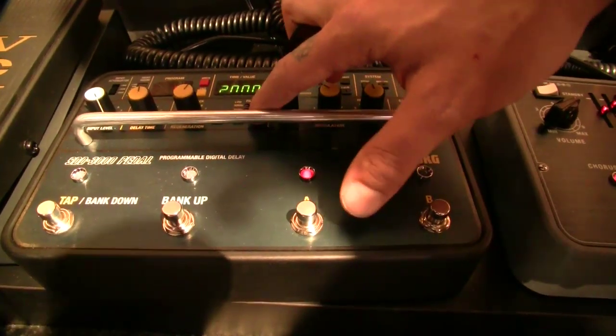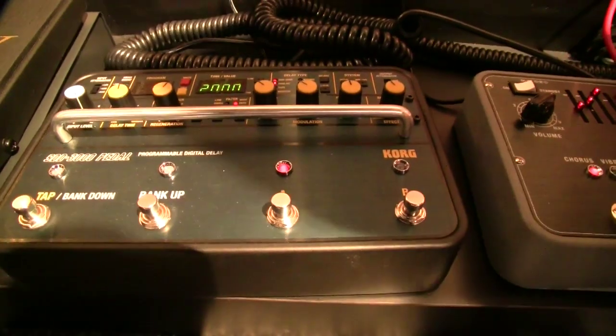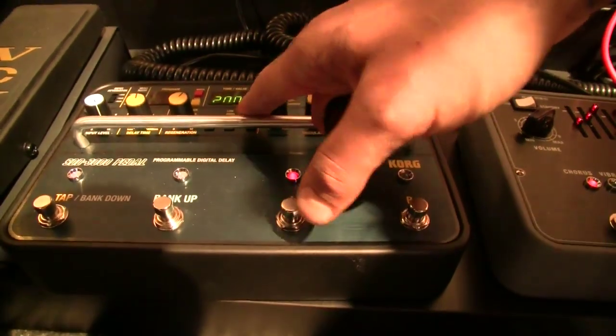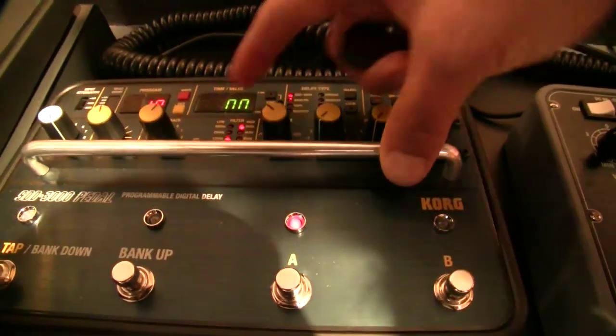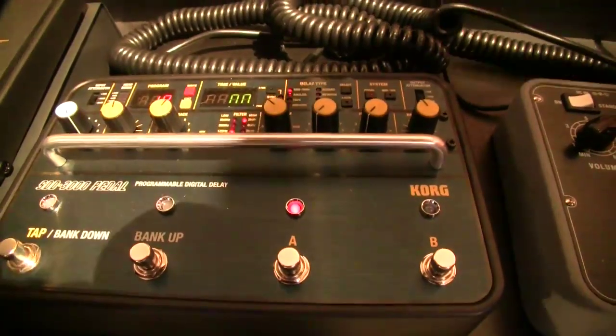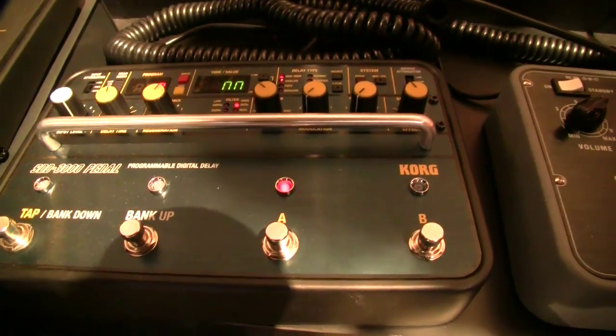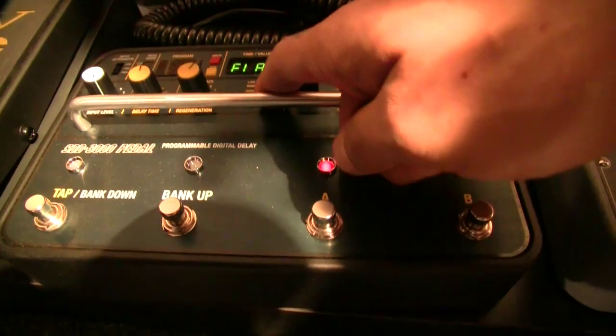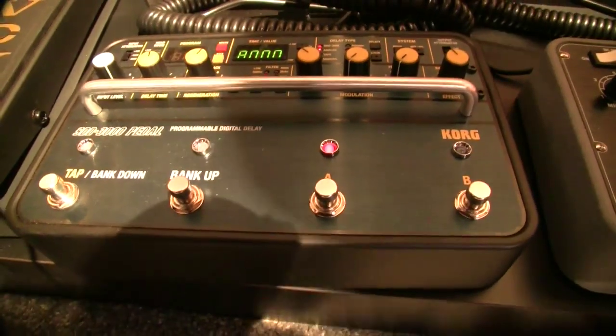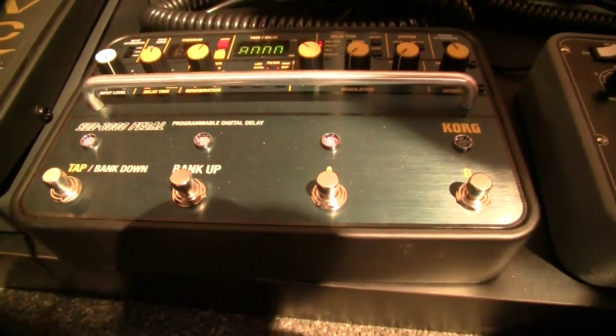Also, in a modern application where engineers constantly tell you, well, your delays are cluttering, you have high-pass, low-pass filters at your fingertips. So I'm going to take the modulation off, and we're going to hear how each delay regenerates. It's breaking down. So this allows me not to clutter my signal path. So just to have that feature.